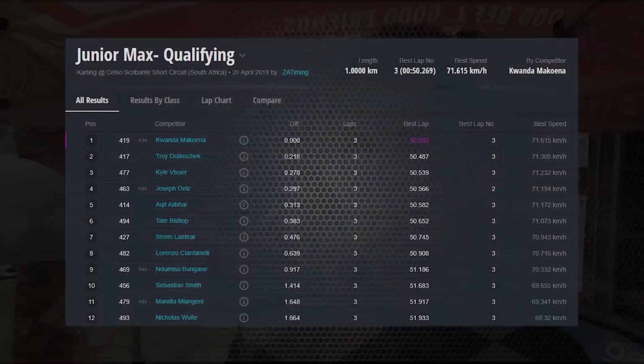Obviously, the track's well rubbered in for the national, so generally the racing line becomes slippery and you've got to drive around the outside of the corner across the rubber, and that's the trick on this track. It does offer a lot of grip, with its abrasive nature. So, a little bit different to other tracks.